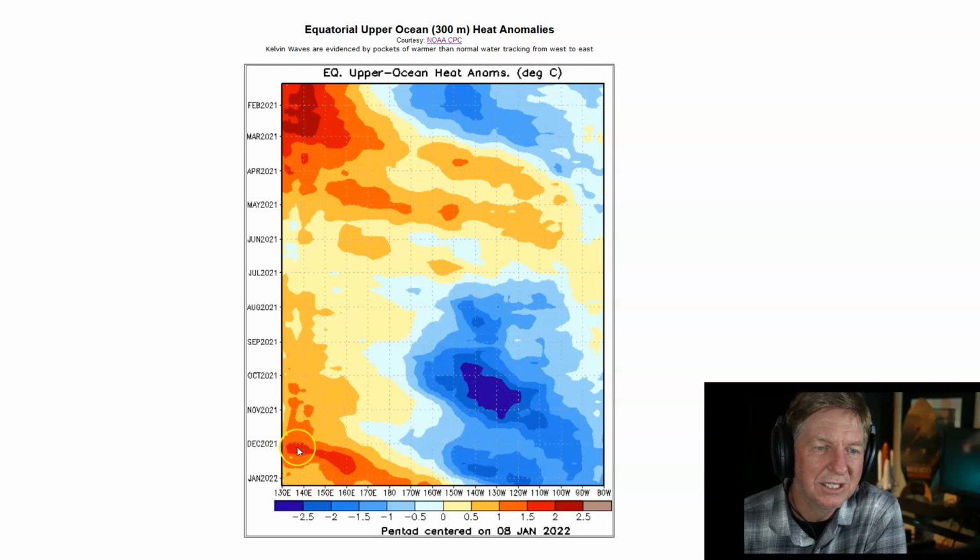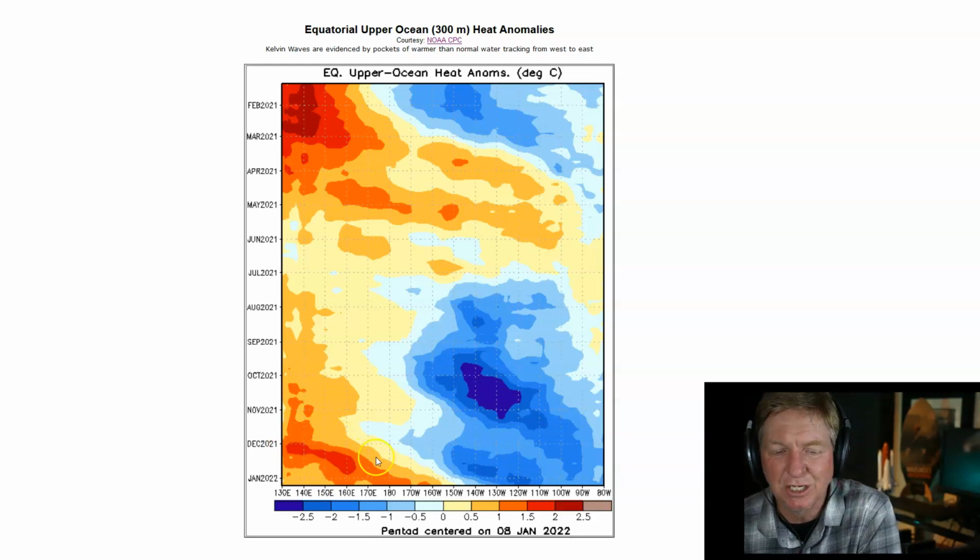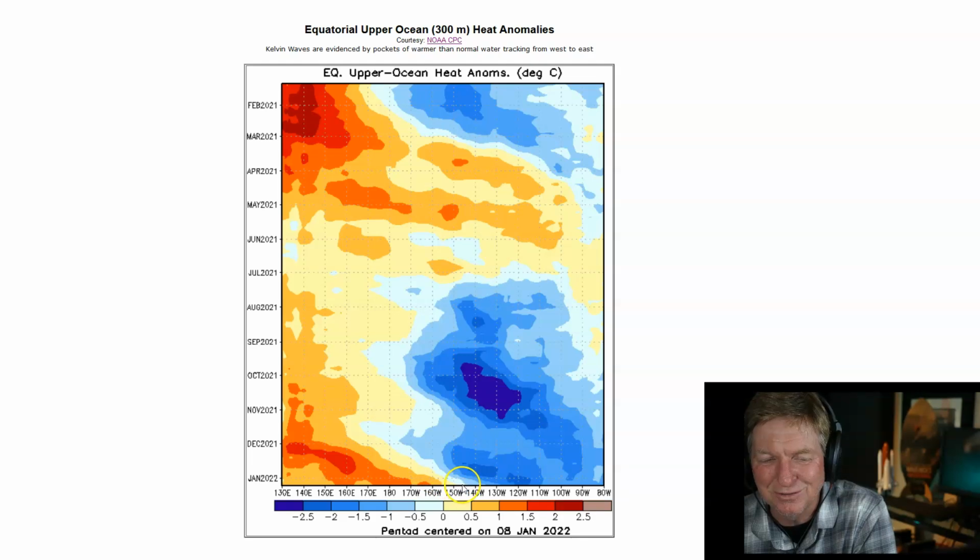But now we're in December. So we got an active phase of the MJO. You can see the Kelvin wave slowly, and we're watching this every day. It just ticks about another degree off to the east, making its way across.